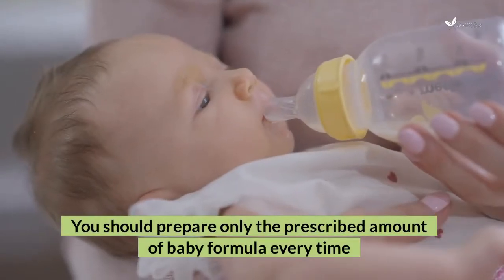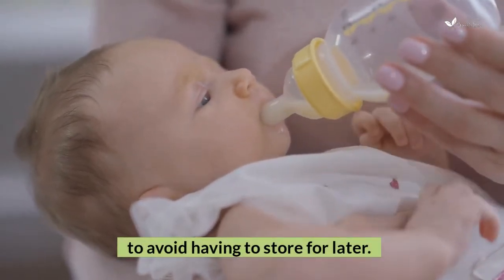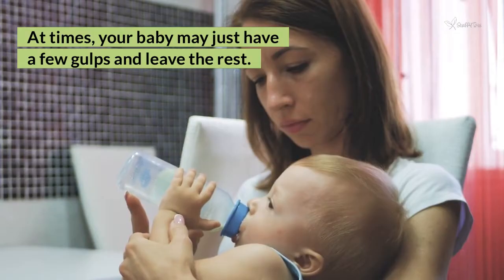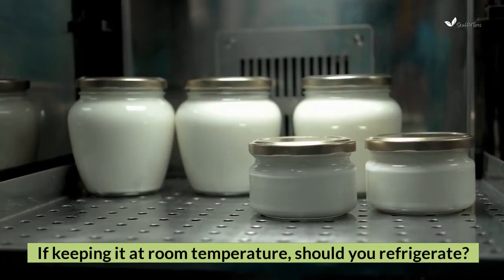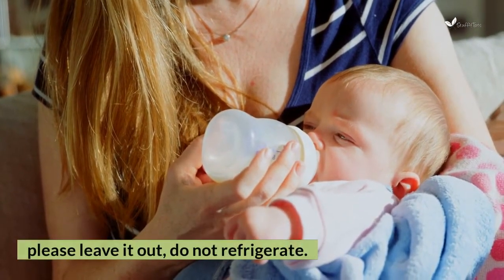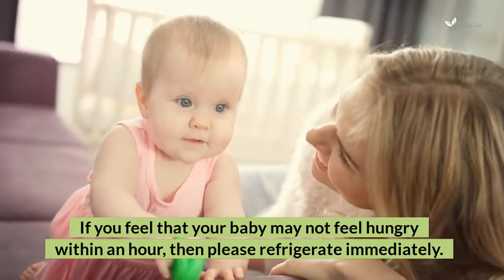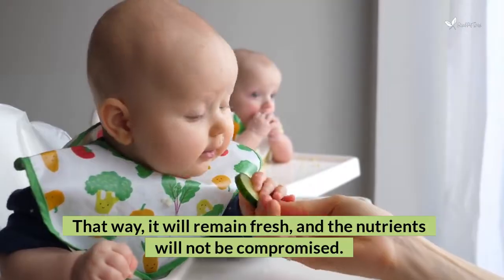You should prepare only the prescribed amount of baby formula every time to avoid having to store for later. But even then, your baby may not feel like having the entire amount. At times, your baby may just have a few gulps and leave the rest. If keeping it at room temperature, should you refrigerate? Well, if you foresee that your baby may consume it within an hour, please leave it out, do not refrigerate. If you feel that your baby may not feel hungry within an hour, then please refrigerate immediately. That way, it will remain fresh, and the nutrients will not be compromised.